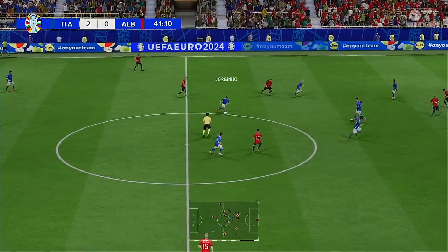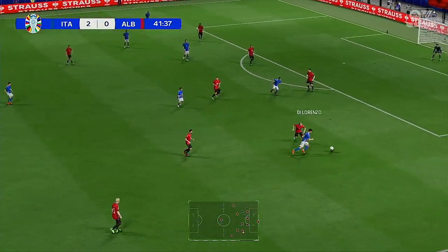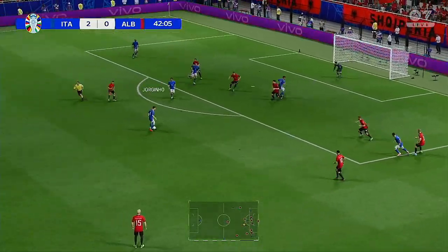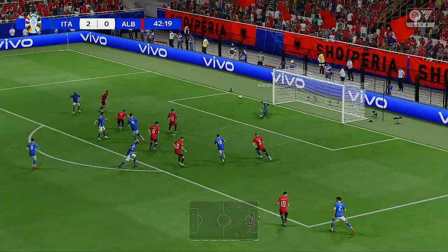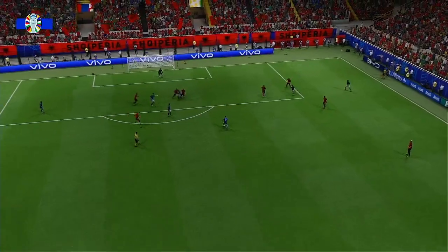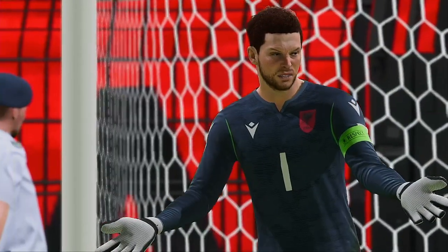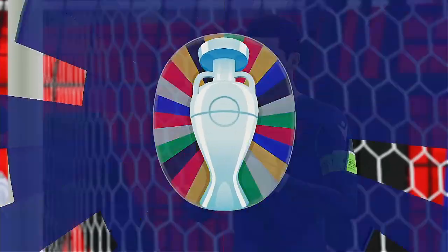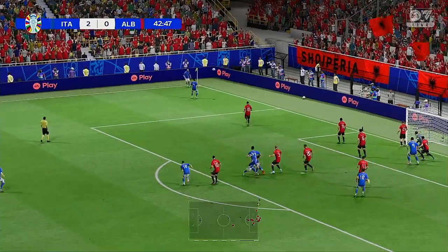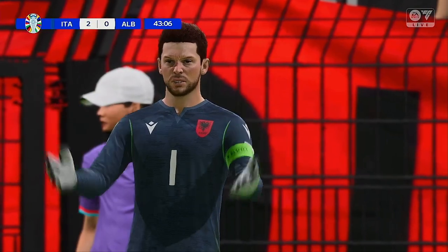Federico Di Marco. Di Lorenzo. On to Barella. Chiesa. Oh, good work to deny the opportunity. Delivering it. Oh, that's a fine save. Well, smuggled behind for another corner.